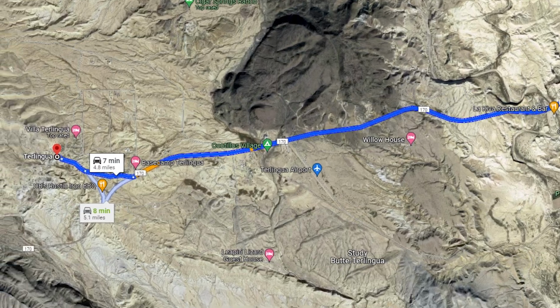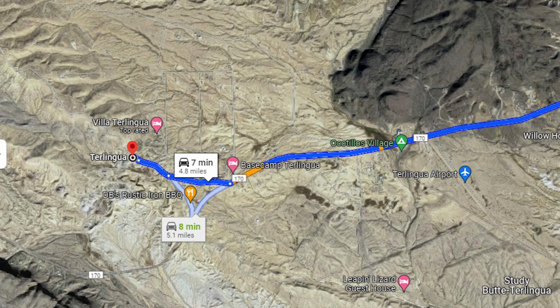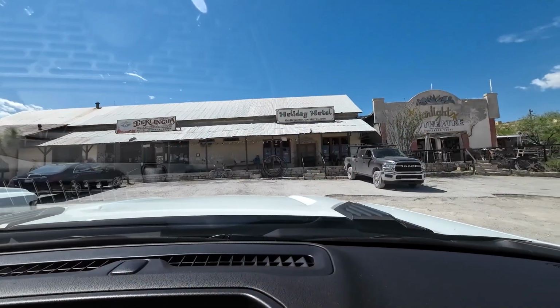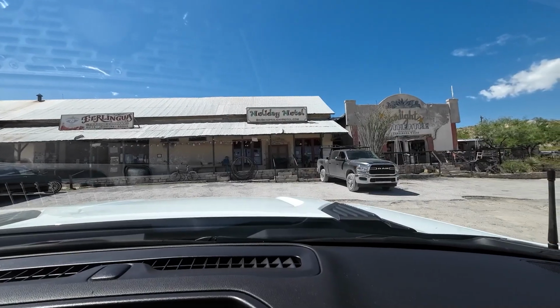So just a few short miles away from our campground, we had the Terlingua Ghost Town. So we decided to go check it out. There were some old, ancient, mostly crumbling buildings, but there was also the Trading Post, the Starlight Theater, the old jail, and a really cool cemetery.